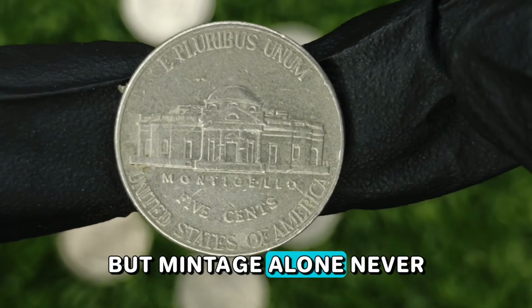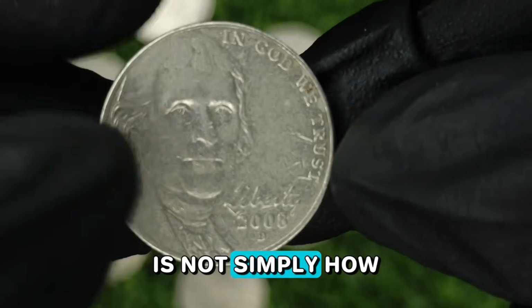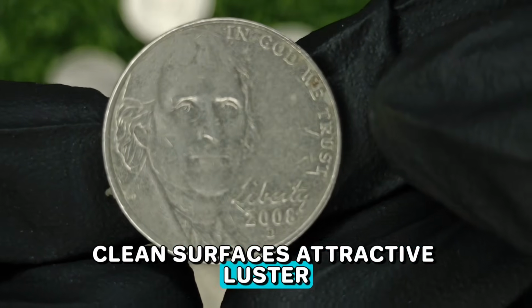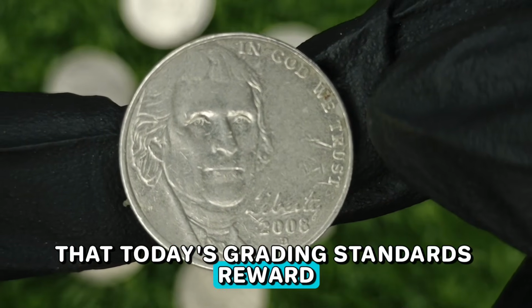But mintage alone never tells the entire story. The real question for a collector is not simply how many were made, but how many survived with the combination of sharp detail, clean surfaces, attractive luster, and exceptional preservation that today's grading standards reward.